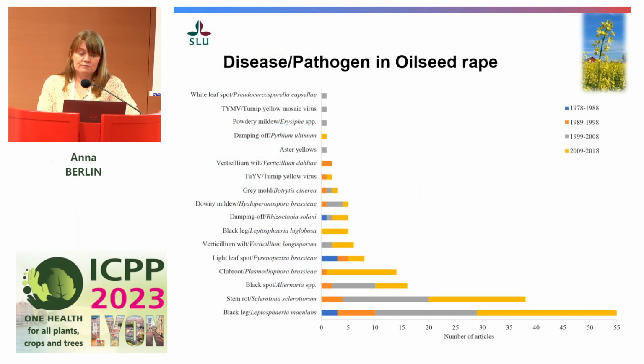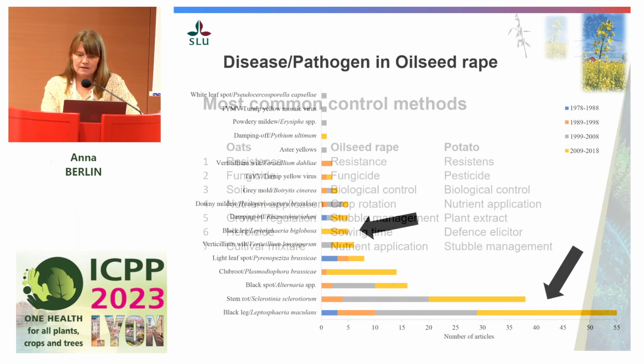For oilseed rape, we divided the different studies based on decades, and you can see that some pathogens and diseases were only studied in one decade, whereas others have been studied in all. And the most studied disease in oilseed rape is blackleg, and you see here two arrows. The bottom one, which is most common, is Leptosphaeria maculans, but then you have Leptosphaeria biglobosa, which is also catching up as an important pathogen, causing the same disease.